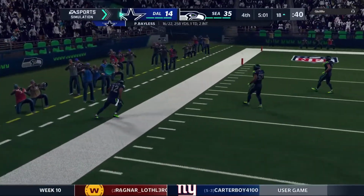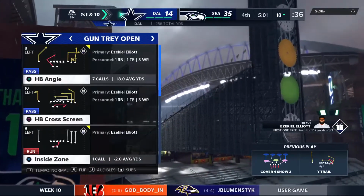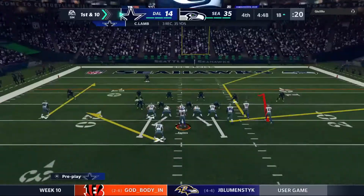Now this one complete downfield on the left side. And they'll have it in the red zone before he crosses over out of bounds. 12 yards there and a first down.